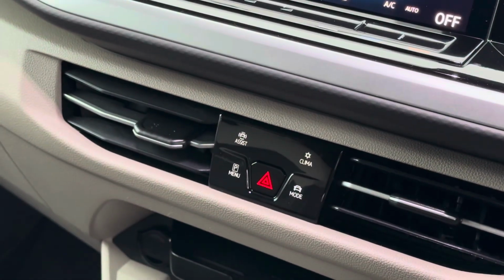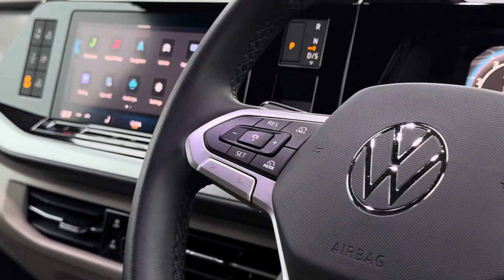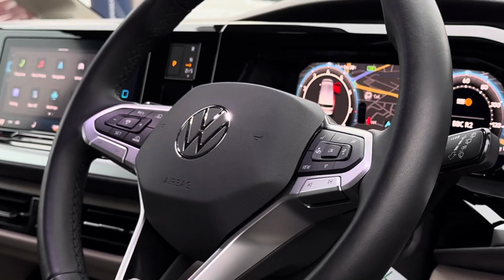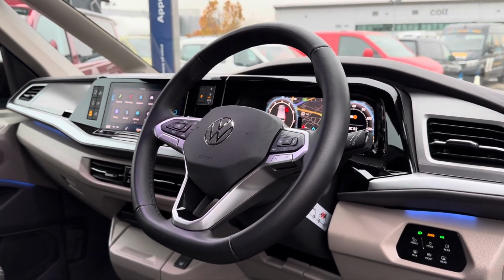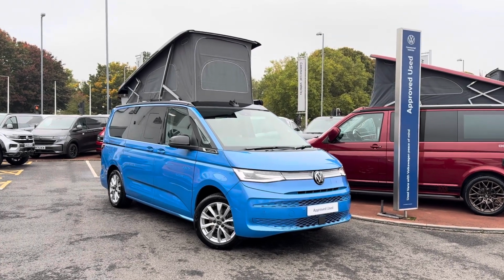Throughout the rest of the centre console we'll find a few quick menu access buttons as well as a variety of charging points, and for the driver there is a 3-spoke multifunction leather trimmed as well as heated steering wheel, which is paired with a fully digital Volkswagen cockpit display. That will conclude this 360 walk around of this approved used Volkswagen California Ocean.